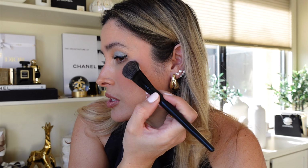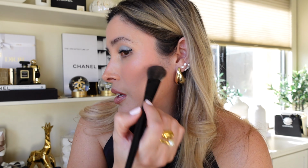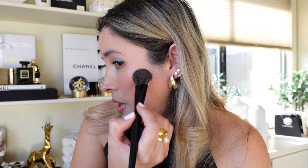You can also use just your fingers. You don't need to use a brush. You can use even a sponge. Just want to try it this way first. Oh, this is so beautiful. Okay, it's not removing the blush or the makeup that I have underneath. Oh, do you see that? My skin looks wet. Okay, let's just go ahead and use the finger.